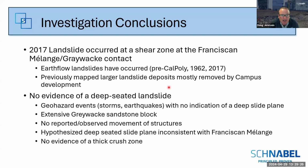There was an extensive Greywacke sandstone block below the Fremont Hall structure, and the buildings that were supposedly in this fan of the previously mapped landslide haven't reported or observed any movement of the structures or distress. So it was pretty inconsistent with any sort of deep-seated landslide, and the group was collaboratively able to come to agreement that all we were dealing with was the 2017 landslide above the dormitory.